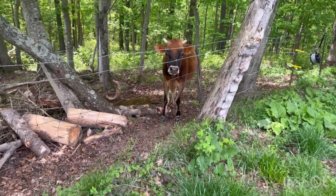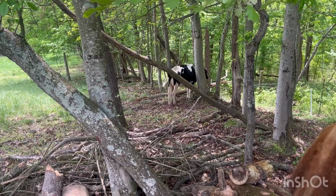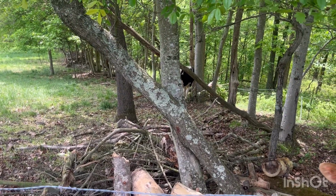Say, it's hot out here. We're in the shade. Them steers haven't figured out the shade, have they? And there's our Holstein mama. Not sure where the calves are right now. I'm sure they're out there in the grass somewhere. It's hard to see them a lot of times. The grass gets taller than them.